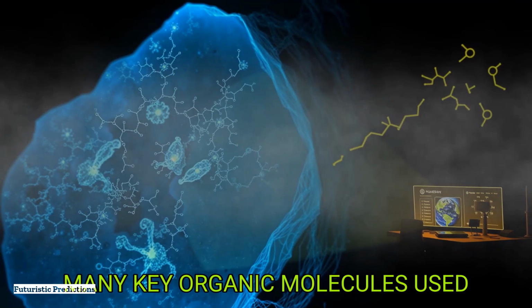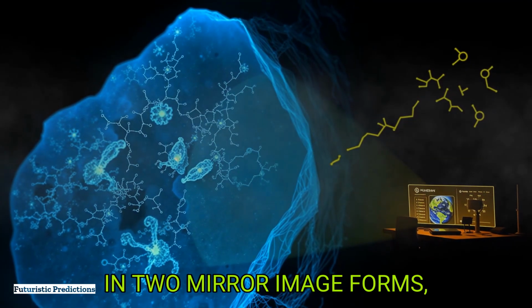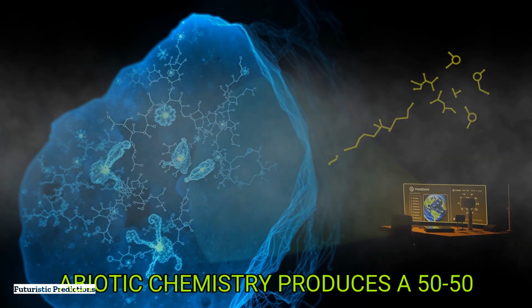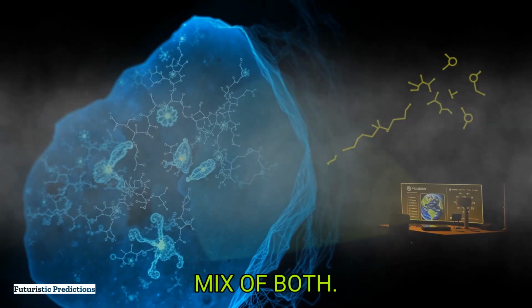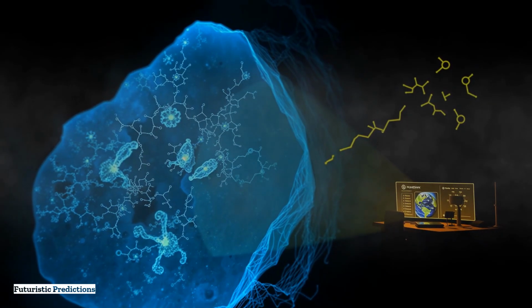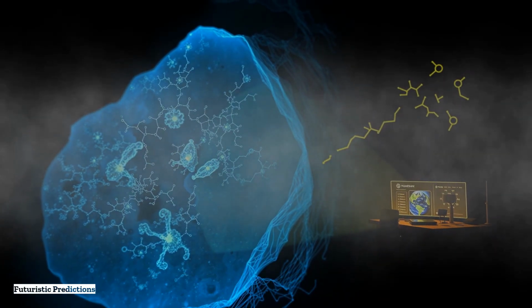Many key organic molecules used by life on Earth come in two mirror image forms, like a left hand and a right hand. Abiotic chemistry produces a 50-50 mix of both. Biology, however, almost exclusively uses one hand. All amino acids in Earth life are left-handed.